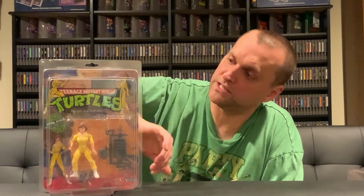I bought this when it was around $50-$60. I keep them in these little protector shells, just so they don't get damaged on the corners and things like that. But that's April O'Neil. So yeah, she's on the back just like the rest. Normal card. Yeah, that's April O'Neil. And last, we'll talk about the Ninja Turtles' mentor, their sensei, Master Splinter.